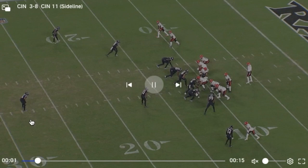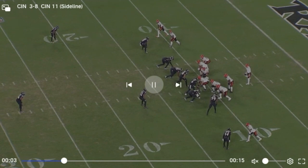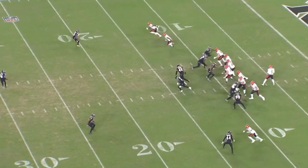In this video, I'm breaking down 3 plays talking about Mike Macdonald's disguises earlier in the year. I believe each of these are pre-Roquan Smith. We'll watch this play and then we'll break it down.